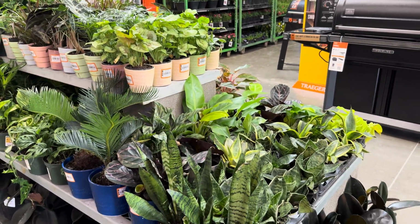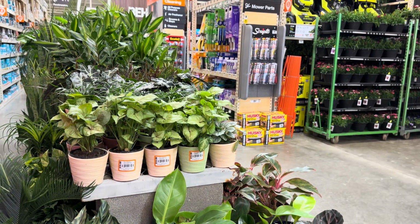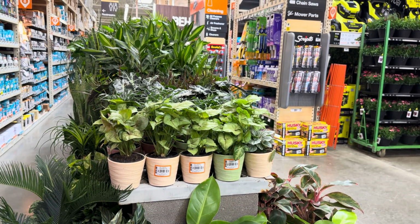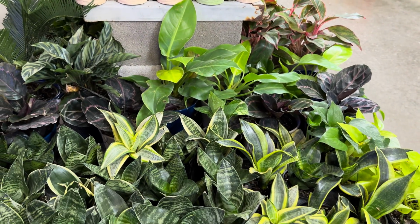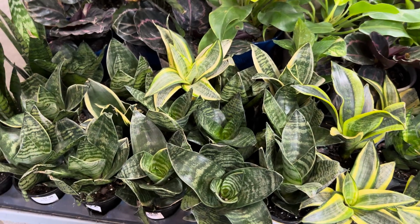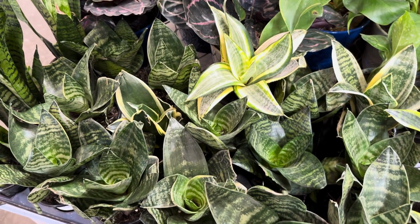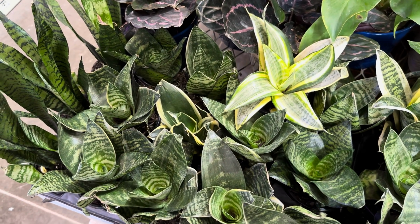But as I spin around here, we're going to walk around and see what other plants they have. It is quite cold in North Dallas, so you can see some of their outdoor plants have been brought indoors just to prevent them from freezing. But you can see this table right here has a bunch of Sansevieria. I'm actually tempted to buy the one right over there at the very middle with that variegation. These are all for $8.98.